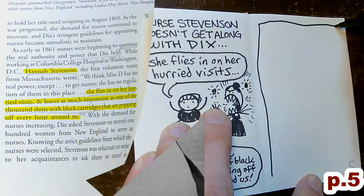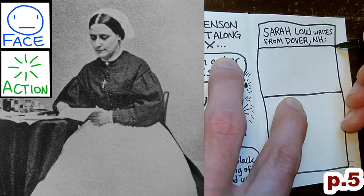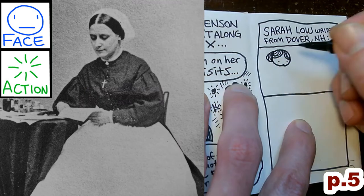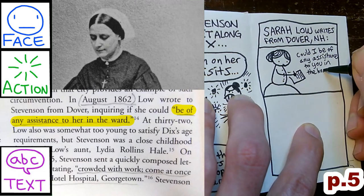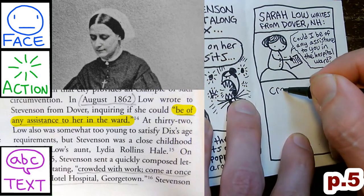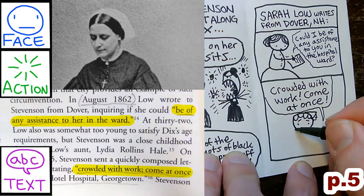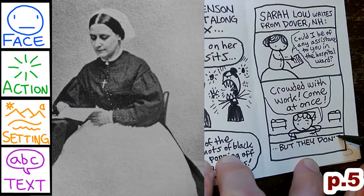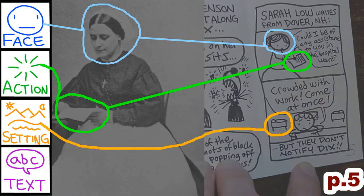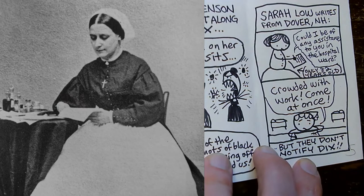All right, now Sarah Lowe will make her appearance here on page 5. Sarah Lowe writes from Dover, New Hampshire. She's not a nurse yet, but she's offering to see if she could be of any assistance in the ward. And Nurse Stevenson writes back, crowded with work, come at once. So we'll draw behind her a crowded ward with lots of beds, but they don't notify Dix. Now here we have face details, action, setting, and text, which is a lot of story packed into one page. Oh, important note, Nurse Lowe is only 32 years old at the time.